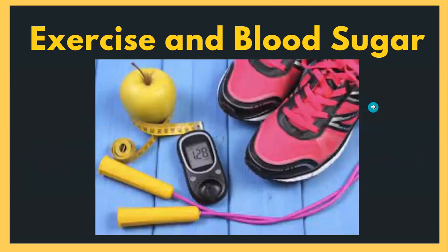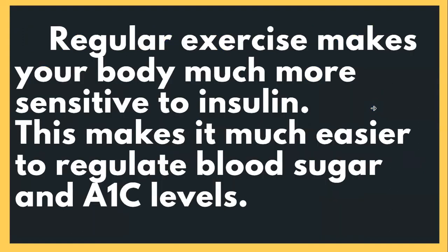So we talked about food, and let's talk now about exercise and blood sugar. Regular exercise makes your body much more sensitive to insulin. Insulin is a hormone produced by the pancreas that is there to take sugar out of the bloodstream and into the muscle tissue or fatty tissues. Very important, because it's elevated glucose in the blood that causes all the damage. Regular exercise makes insulin work better and allows it to more readily regulate blood sugar and A1C.